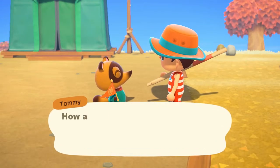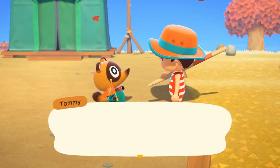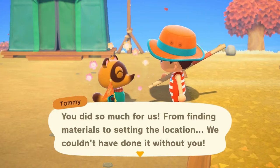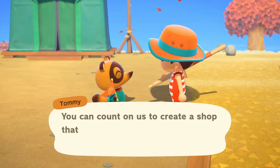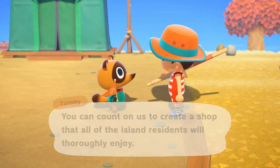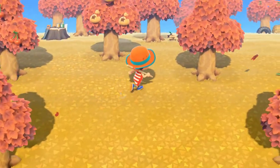Oh, Poppy, it's good to see you. How are you enjoying island life? I was hoping to talk to you about the new shop. You did so much for us, from finding materials to setting the location, we couldn't have done it without you. You can count on us to create a shop that all of the island residents will thoroughly enjoy.